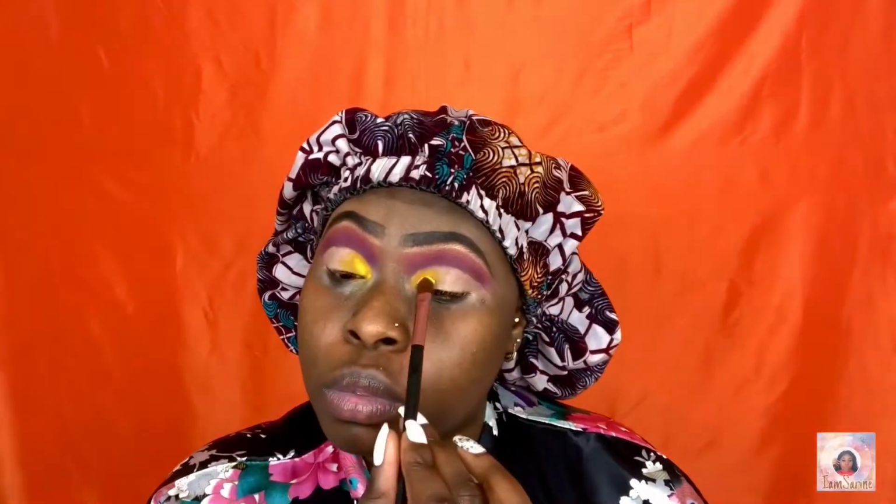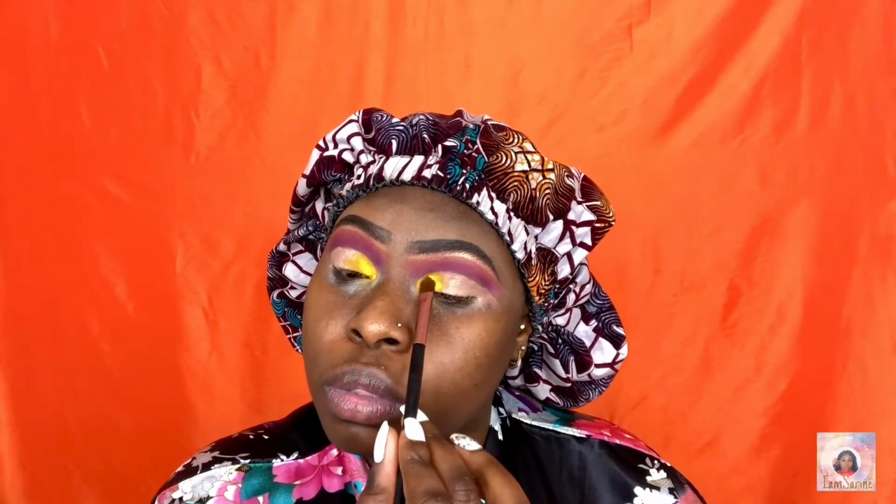Now we're going to go back into B and start placing that yellow eyeshadow down. And guys, look at that yellow, like yellow eyeshadow. And really, we're just going to be tapping until we build up the brightness that we desire. And we're going to do the same for the other lid. Then we're going to use the orange.